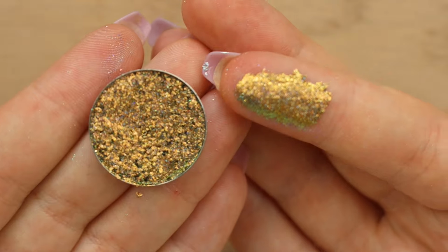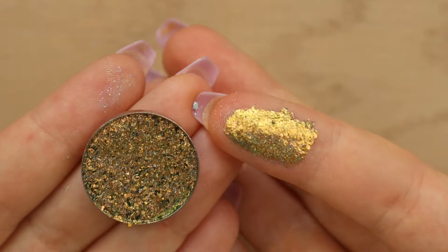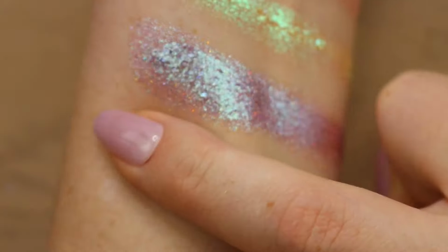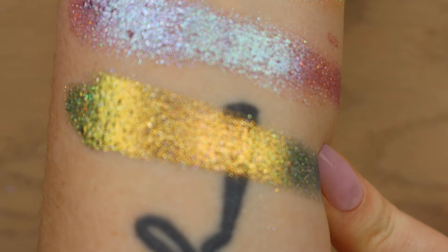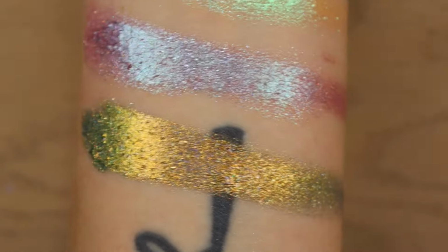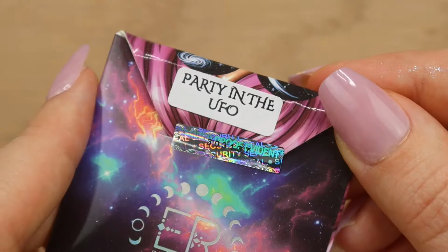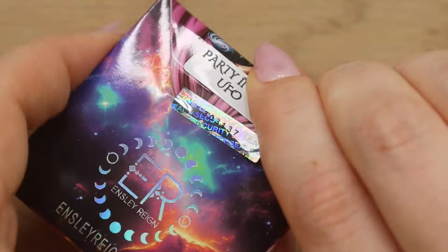Again, the same texture as the previous one where it's a little bit thicker, a little more chunky. I'm assuming this is about to be a holochrome, even though I can't really see it yet. Yes, again, very sparkly, very shifty. Has that like rainbow kind of flip to it. Oh god, this one's called Party in the UFO. That's amazing. 10 of 10 on naming that one.